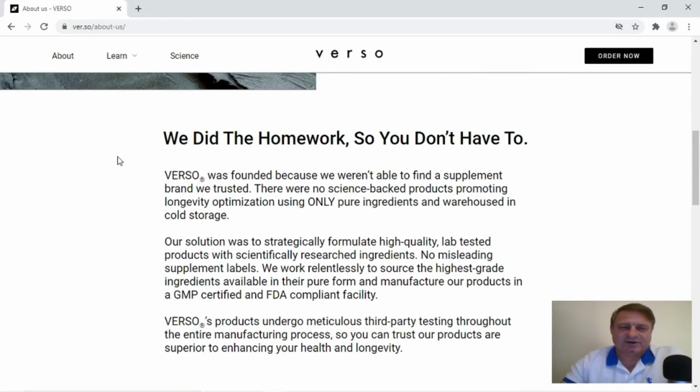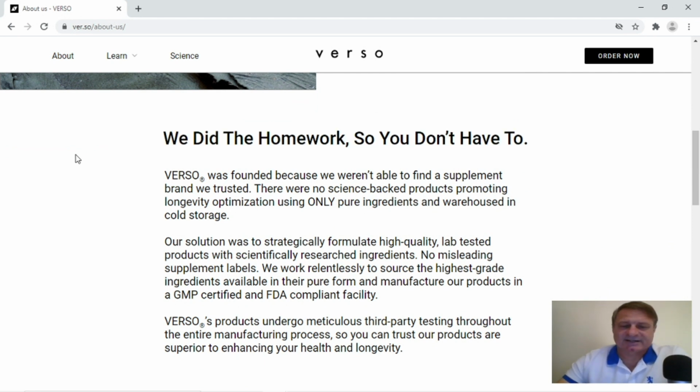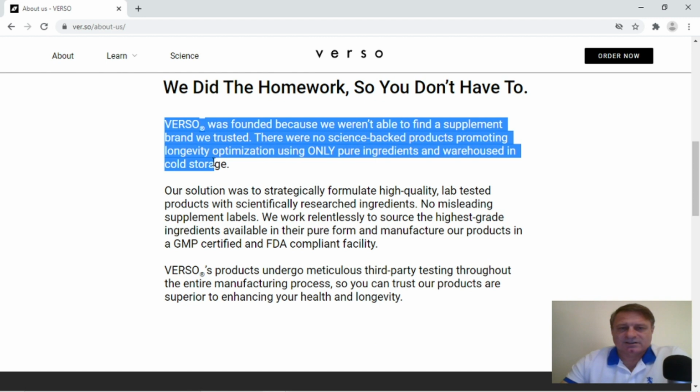And then we've got this paragraph here. We did the homework, so you don't have to. Cool kid text. So are they saying that we don't need to do any research? It's just blind trust because they've done it all for them. If that's what they're saying, I'm afraid I don't agree. So this statement here, Verso was founded because we weren't able to find a supplement brand we trusted. There were no scientific backed products promoting longevity optimization using only pure ingredients and warehoused in cold storage.